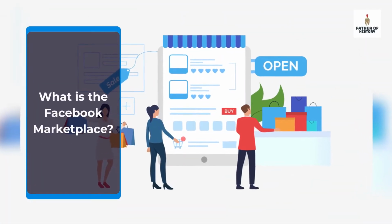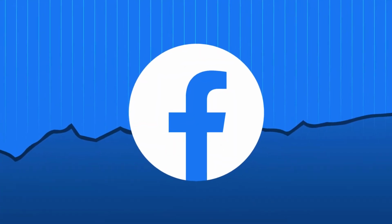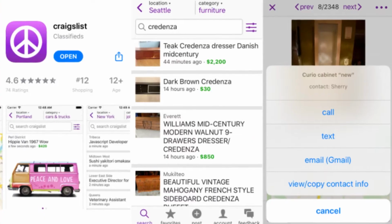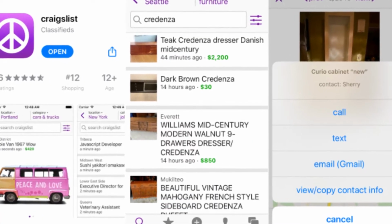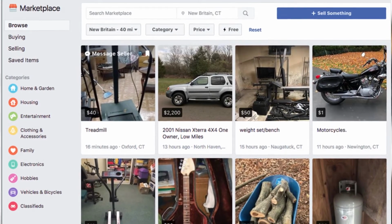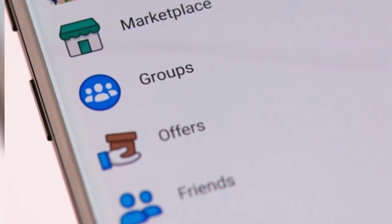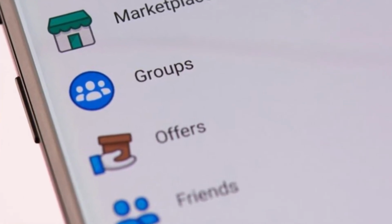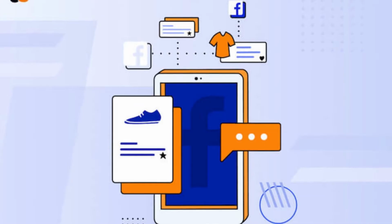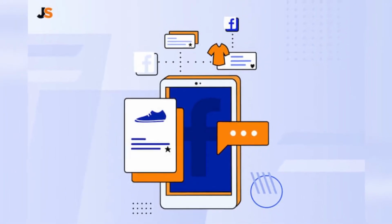What is the Facebook Marketplace? It all started back in 2016 when Facebook announced it was competing with giants like Craigslist and Kijiji with its Facebook Marketplace. It was originally used by people to sell random items, going from headphones to cars. Facebook has quickly seen the advantage it could have for businesses that could sell their products there. It's why they created the Facebook Marketplace for Business, a way to sell more online.